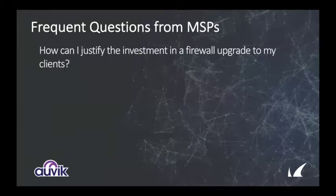Our first question that we will begin with is a question we hear quite frequently from IT providers, from the Auvik side as well as the Barracuda MSP side. So Ray, I'm going to pass this over to you to start us off here. As we talk to MSPs, how can they justify the investment in a firewall upgrade to their clients?